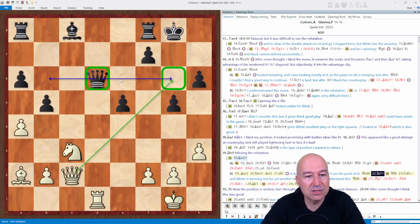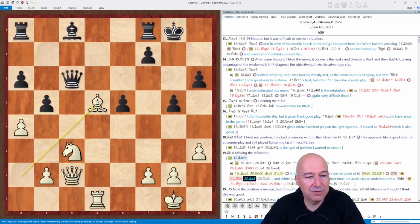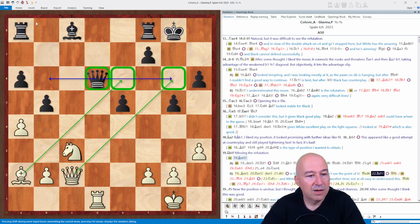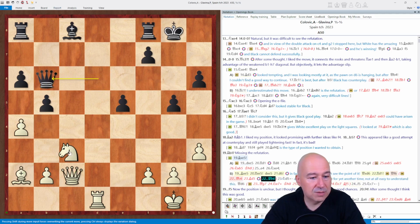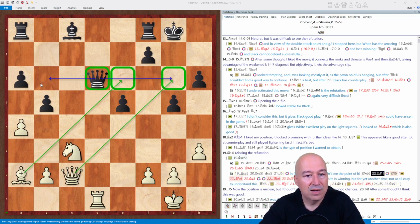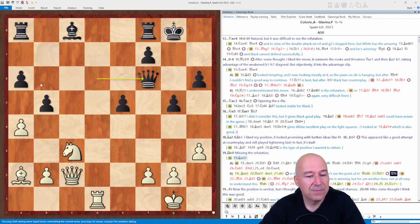Can't go to e6, because the bishop is there. Can't go to c6, because again, bishop d5 wins material. It can go to b6, but that just allows knight d5. And that leaves f6. But now knight d5 with tempo again.